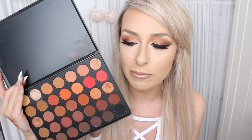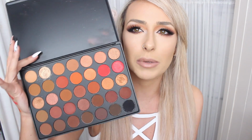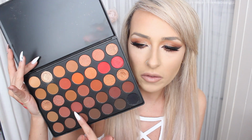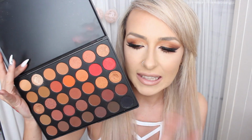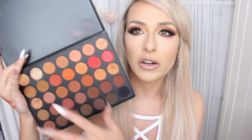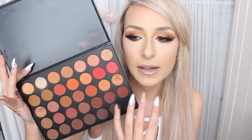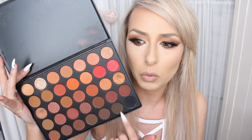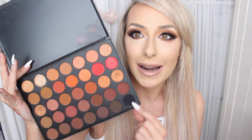It is much more vibrant than the 3500 palette. I just think every single shadow in this screams to me. Some of the shadows are a little bit comparable, like this one here and this one here, and some of these browny shades are a little bit comparable, this brown and this brown. But in general, you're getting a good mix of shadows. There's light shadows, light browns, then medium browns, and then deep browns, and you've got one cool tone, and then a matte black, making my life, seriously.